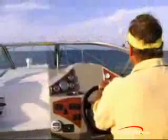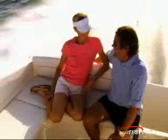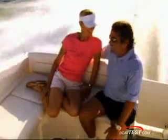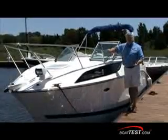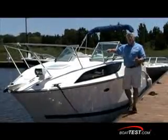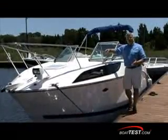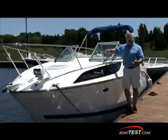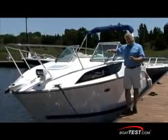I measured for carbon monoxide in the cabin and cockpit underway and the engine compartment after returning to the dock. All readings were 0 to 1. The boat was seal safe both underway and at rest. Now that we've proven her performance and you've seen some of her key features, I believe it's easier for you to understand the exceptional value the 245 Cruiser from Bayliner offers. She's got a lot of features in a smaller, more affordable package. Now it's your turn at the helm.